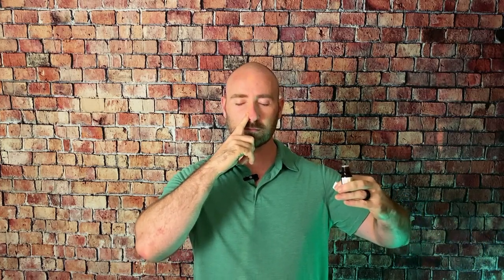So block the opposite nostril, one breath in, exhale, pull it away, one breath in without the smell, exhale, bring it back. One more. Okay, and now I'm going to retest. Oh yeah, that actually can definitely get the burn of that cinnamon right there. So yeah, that's a big difference on that side.